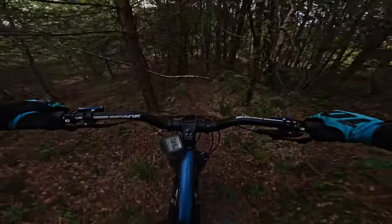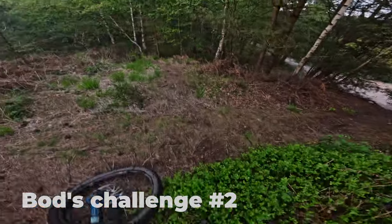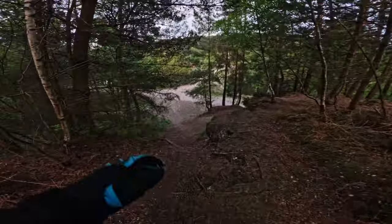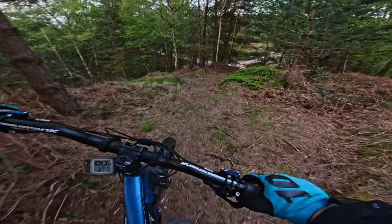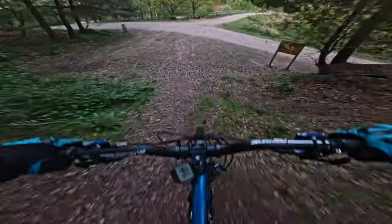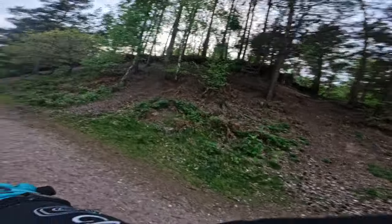What the hell? According to Bod, people have a tendency to sit there on the landing, so to check. Safe to proceed. Right, Bod's mini challenge number 2. Oh. Quite a big drop too, eh? Especially the way I've done it over that route.